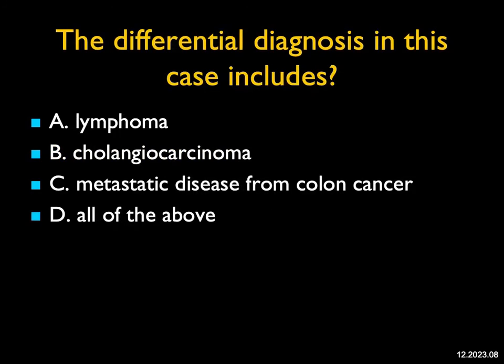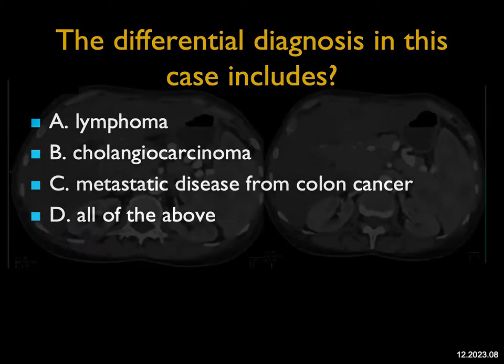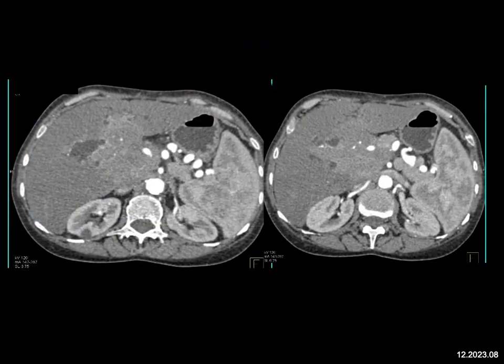The differential diagnosis in this case includes there's an infiltrating tumor in the region of the hilum involving the liver with some duct dilatation. It's interesting, the mass is higher density than the rest of the liver, seems to encase the hepatic artery, seems to encase the region around the pancreatic head. Lymphoma is a good possibility. Lymphoma can infiltrate into the liver.